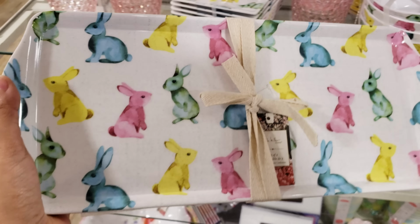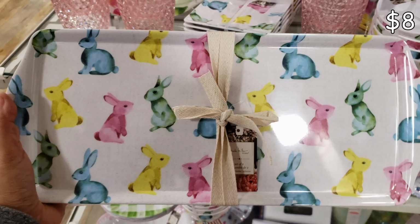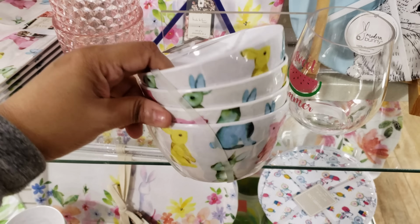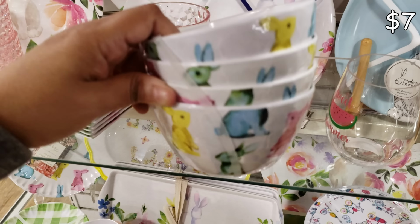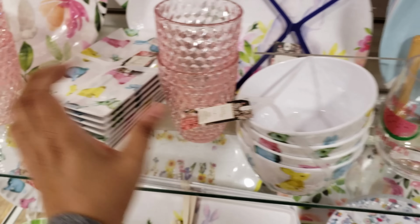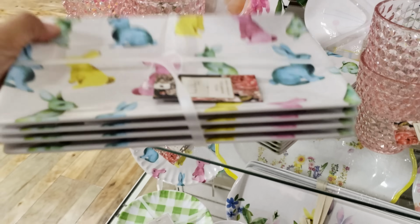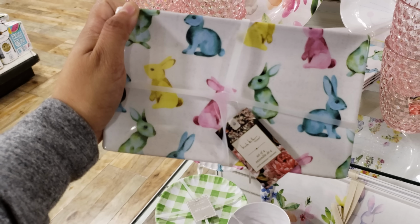And look how cute this plate is. You get 2 by Nicole Miller. And it is gonna be 8. I see some bunny bowls. Oh my gosh. Nicole Miller. How cute. And they're going to be 7. This is going to be a 4-pack. Let me pull it out. Set of 4. And same price, 7.